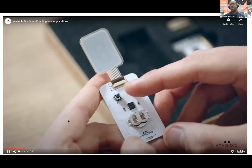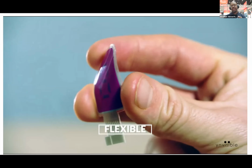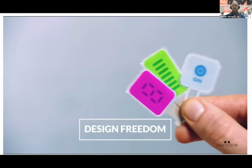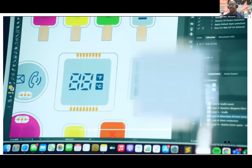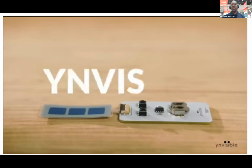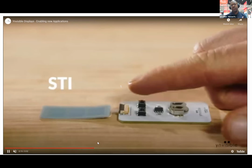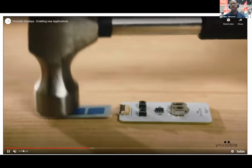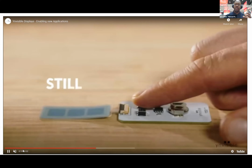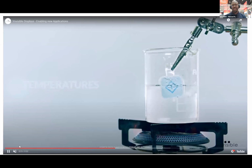But our displays are thin, flexible, ultra low powered, and highly durable. They can be integrated into thin, flexible electronics, and they're manufactured in what's called roll-to-roll form. So we can produce very, very high volumes of displays for types of applications like on packaging and the applications that we're going to speak to today.